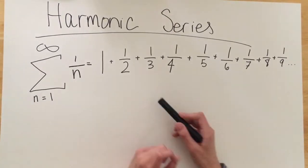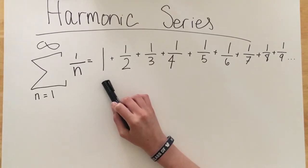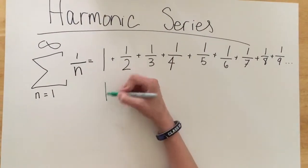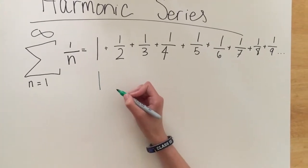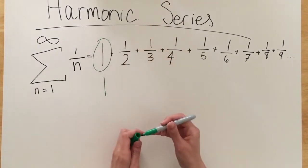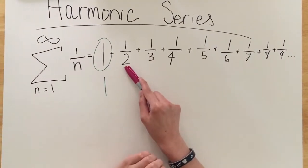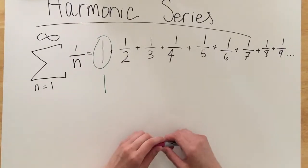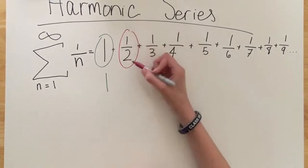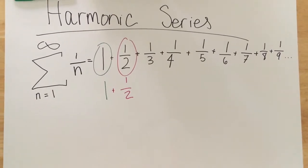What is the largest power of 1/2 that is less than or equal to 1? Well, 1/2 to the 0th power is 1. So I write down 1. Then, for 1/2, because 1/2 is the largest power of 1/2 that is less than or equal to 1/2, the answer is also 1/2, which is 1/2 to the first power.